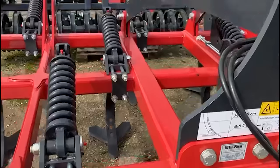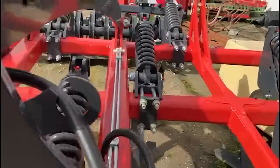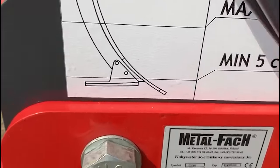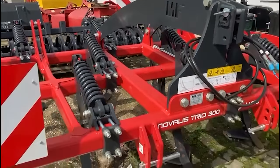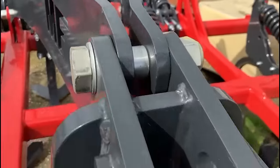And the Varnis, sort of very similar to a Lemken Terra disc. Made by this, I don't know quite how you pronounce it, but metal, there you go, it's on the label. And you can actually get this stuff in the UK as well, again, made in Poland. Very heavily engineered, look at that. The thickness of that is, yeah, very well engineered.